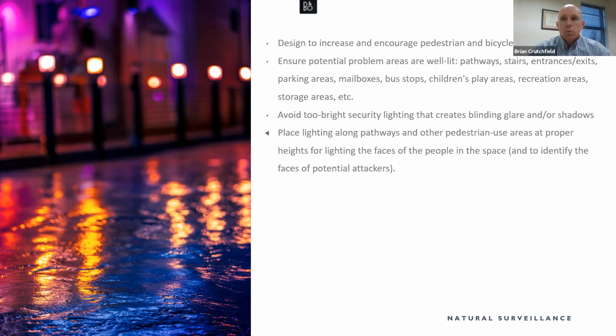We want to ensure the potential problem areas are well lit. So if we have areas like wide open parking lots or smaller parking lots around athletic fields, we want to make sure they're well lit. Both the pathways, the stairs, entrances and exits, children's play areas, rec areas and storage areas as well. We don't want to make them too bright that we're creating glare and blinding and shadow areas.